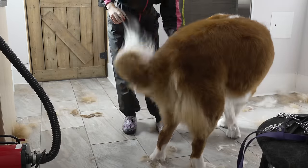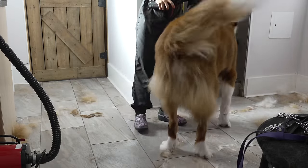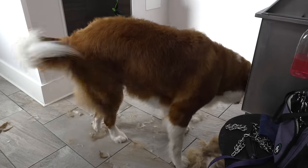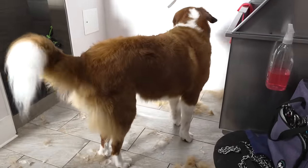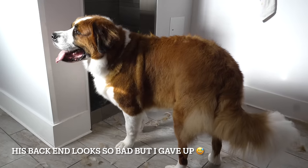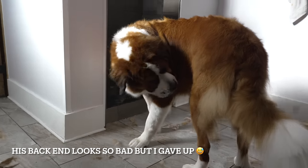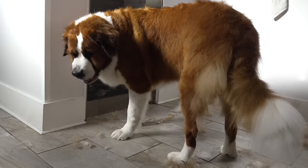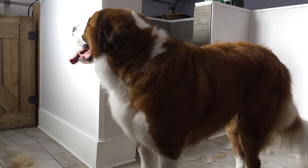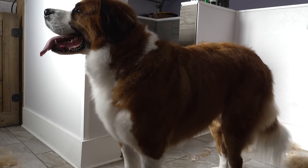Good boy. We are not going outside today because it's an absolute mud pit. It snowed, and then all the snow melted. So there's no way I'm letting him back there to get full of mud before he goes home. This was a little bit of a challenging groom, even though he was a really good boy. I understand this is his first appointment and he's nervous.